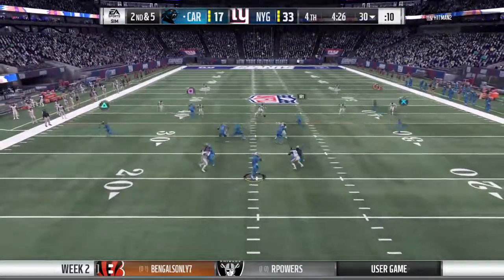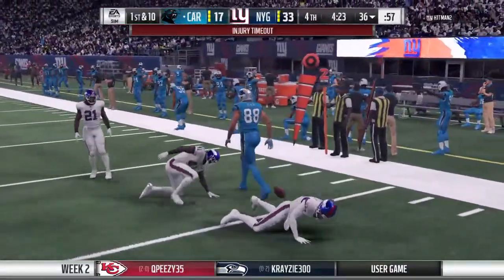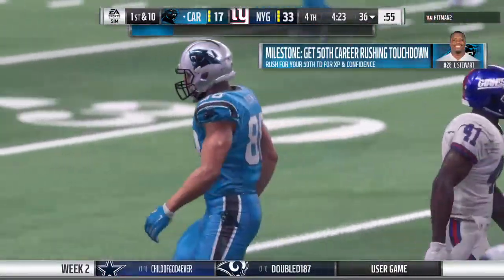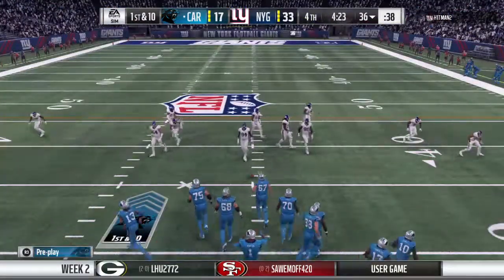To throw on second down is Newton. And they've got the hook up. This is Olsen. Now after the completion, we're going to get a timeout, an injured player. We'll get an update when we return to MetLife Stadium. Then the offense lining up 1st and 10.